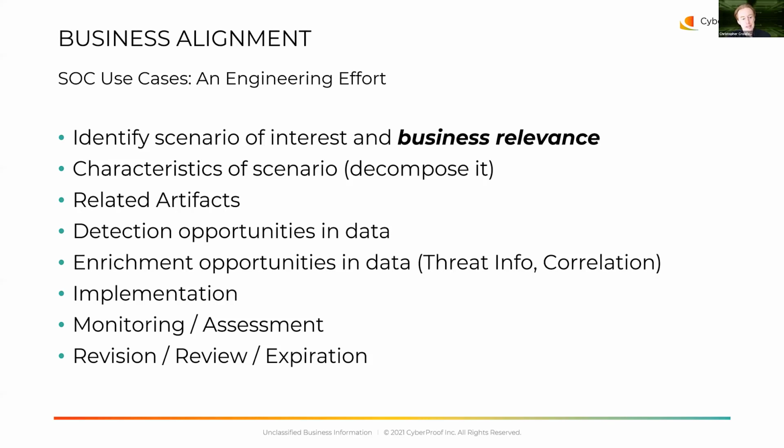Then you implement it, then you assess that use case on an ongoing basis, and you review and revise this as you go. This is something that I think a lot of people fall down on, this engineering aspect. They think about it as a one-time push it out, but they don't build test harnesses around their use cases. I do hope that this is changing in the environment.